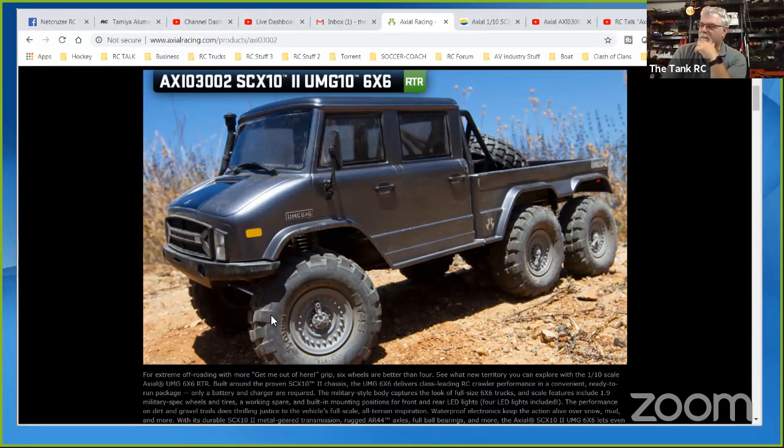So when you really think about this, this is about the wheelbase of a normal SCX10, which is about a 12-inch wheelbase, if not more. And then you add to it.